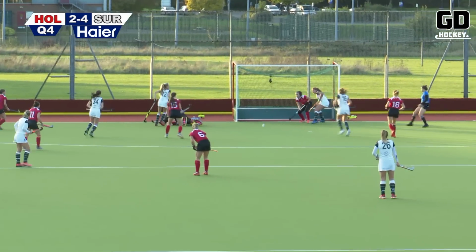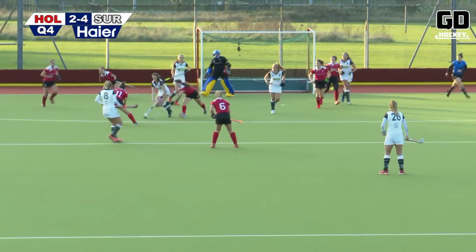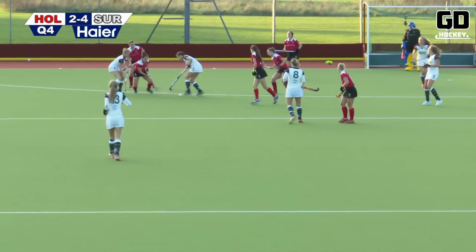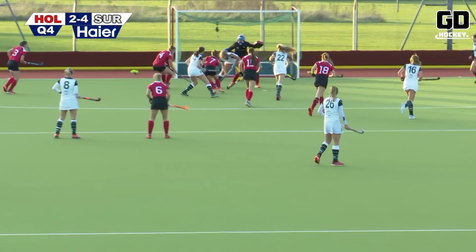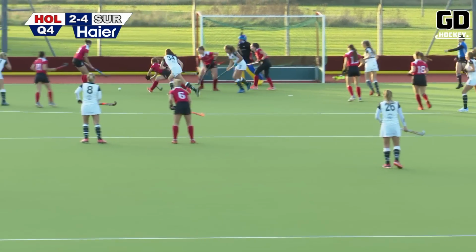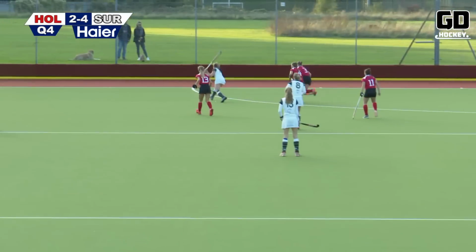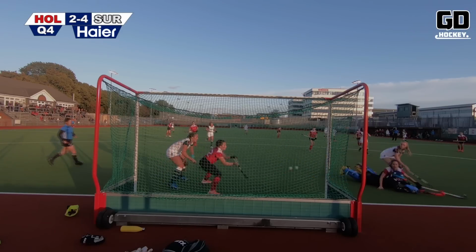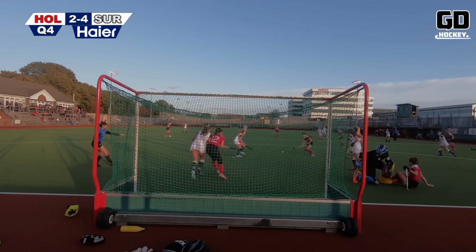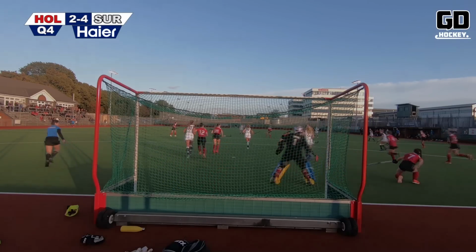We're on the reverse side to Wolven, and a chance on the reverse stick, and it's cleared off the line by Pittard. And Surbiton come again though. Guckians won it back. Here's a chance for Stenner, and Holcomb scramble it clear in the end. But what a chance this is. Cleared off the line by Pittard.